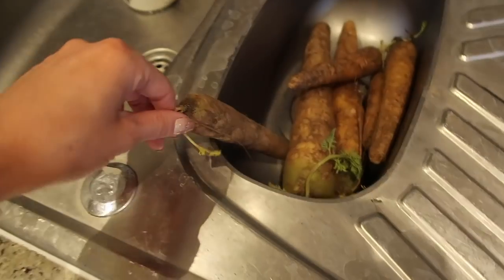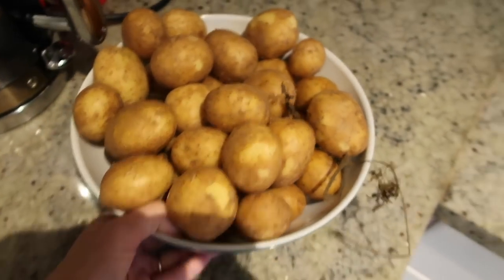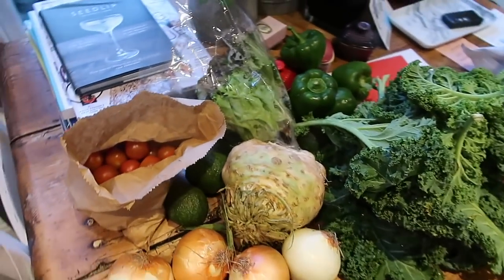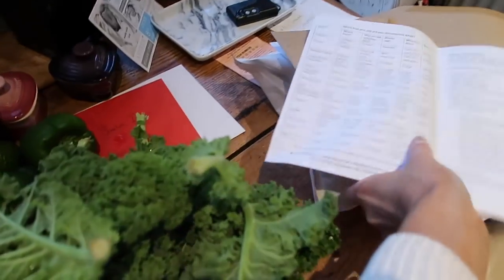As well as that, we've got some very dirty carrots, which are the best kind, and a whole bowl of potatoes. So I'm definitely going to make a really nice, thick, creamy vegetable soup. You know they're fresh when you have half the field in your Oddbox. So this is amazing. Thank you very much to the Oddbox guys. I'm going to sort this all out now, plan some recipes, and I have got some more packages to unbox.